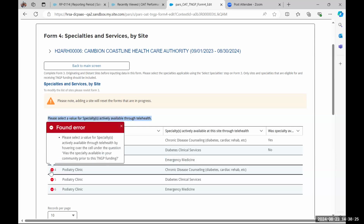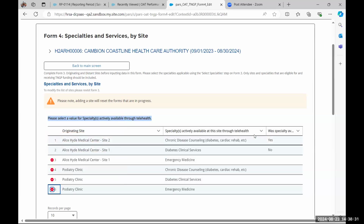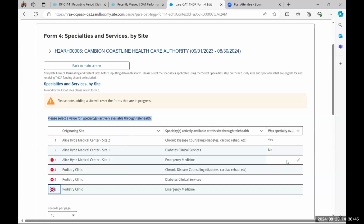If I click on the one on row four, it's the same. So basically what it's telling us is for each one of these, we need to fill in the information in this last column. Where the question is being asked, was the specialty available in your community prior to this TNGP funding? So if you hover over the row under that particular question, you'll see there's a pencil. Click on that pencil. You can choose to answer your question, yes or no.